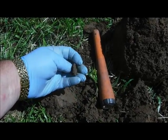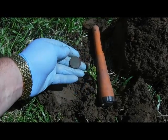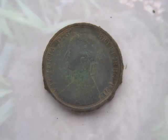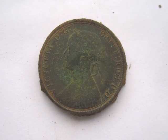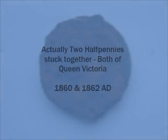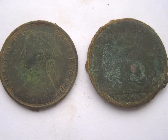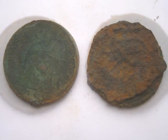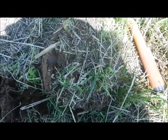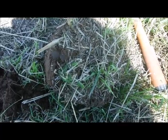Right, I'm only going to try and mess with the back a bit. Looks as if it's pretty concreted on at the back, but it does seem to be fairly thick. Right, nice Queen Victoria Halfpenny. I've started to go corner to corner now, and we'll see if we can get a flavour of this field going through the middle.